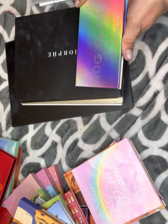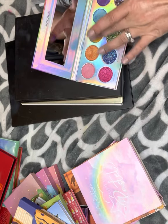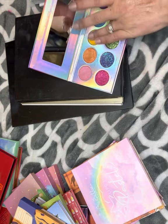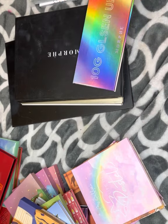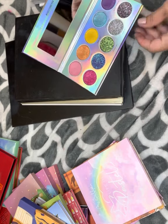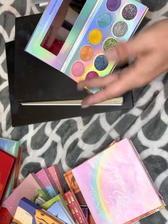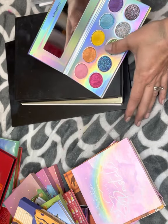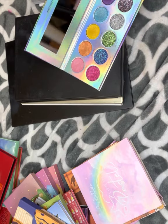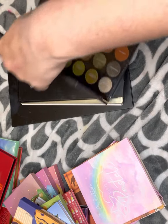The 10G Glisten Up palette. I used this. I think I used the purple. I wasn't impressed with these up top. They feel like a Super Shock without the pigment, to be honest. And then the glitters. I haven't actually put them on my eye yet. So, the glitters are gorgeous, though. That one looks a little, eh. I don't know about this one. I'm going to put that in the maybe, too, just because of the glitters. I don't have a lot of glitters, and I like doing fun looks. So, please don't bring that down here.